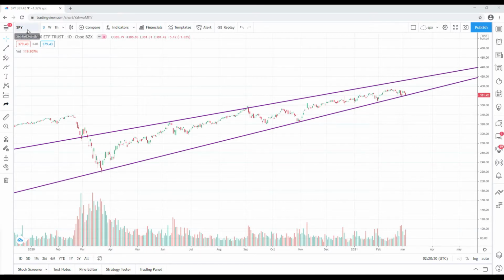Right now what you're looking at is the S&P 500. It's a daily chart. We had a bit of a sell-off today, closed at 381.42. We lost about 1.3% on the day.